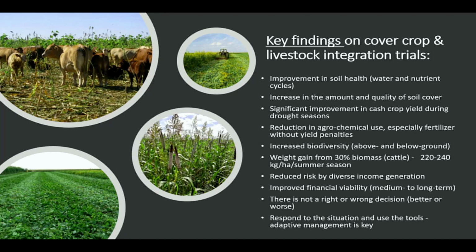We found that there's a huge improvement in soil health, an increase in amount and quality of soil cover, significant improvements in cash crop yield during drought seasons after the cover crops, and then a reduction in agrochemical use, especially fertilizer without yield penalties, increased biodiversity, weight gain from the animals integrated, reduced risk by diverse income generation, and improved financial viability.